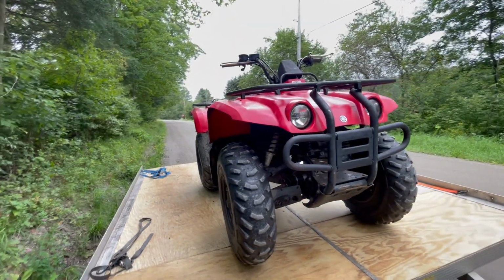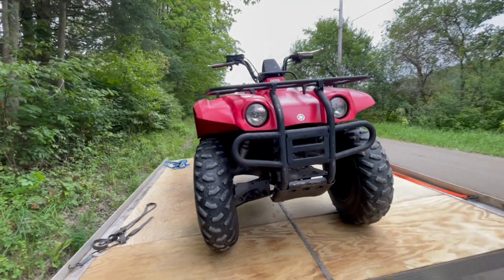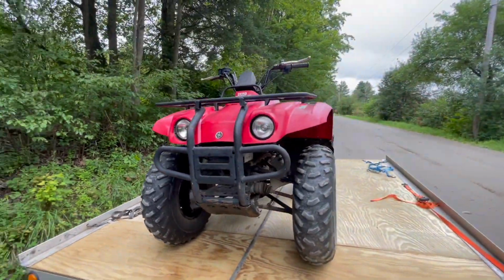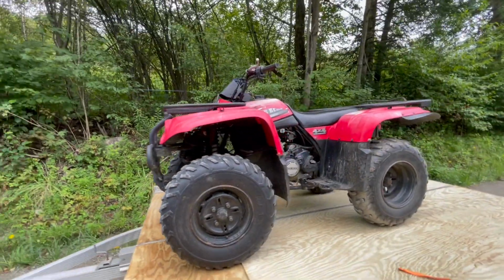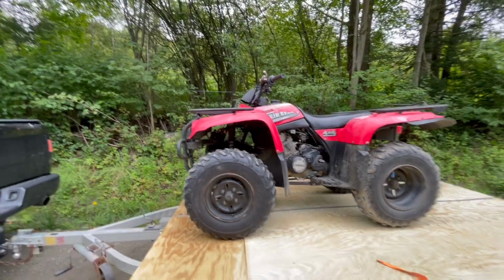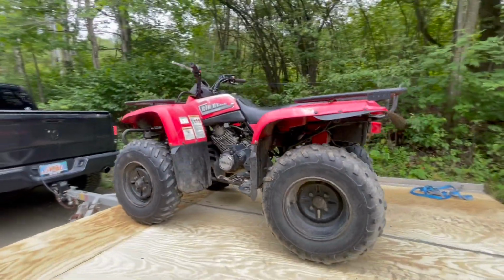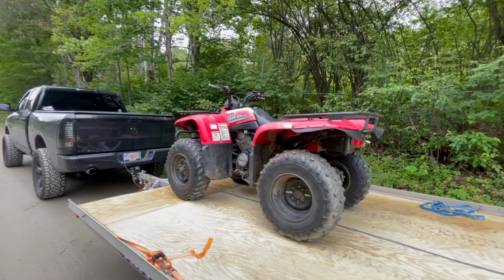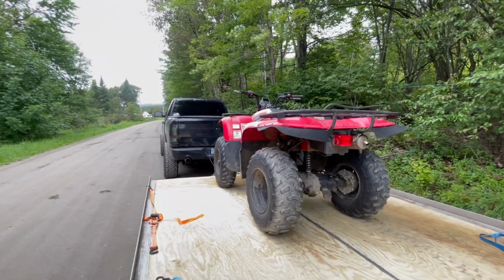I had a lot of fun. It's so slow. It's geared to pull stumps, you know. Every time I get one of these, I get it for cheap, and then I put a little bit of money into them. They're like brand new, and I'm thinking, man, this is a really nice quad. Then I ride them, and I'm like, man, this is a really slow quad. There's just nothing. It's like it needs another gear. If it had another gear, it would just be absolutely perfect.